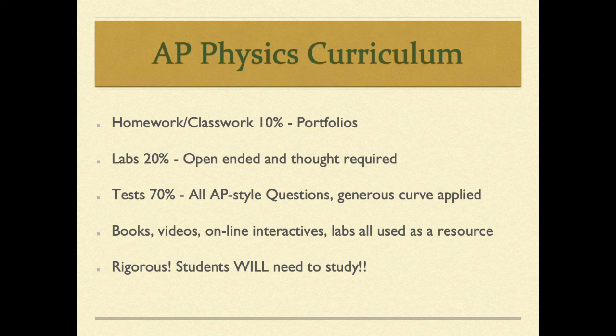And then that allows 70% of the grade to be weighted on tests. In my class, I start off the year and all year long we use AP style questions. Those questions are difficult, and they are much more difficult than a normal high school level test question might be. And so I do use a curve, and it is quite generous. It's a curve that a lot of teachers across the country use for AP. Because the AP class is supposed to be like a college level class, this allows the class to be kind of curved down to a high school level.